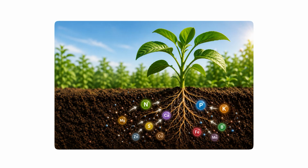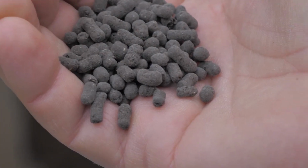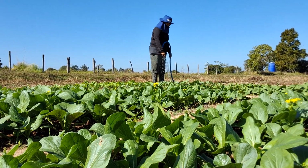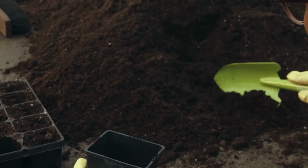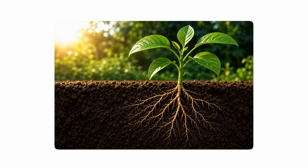It works in the narrow sense that it feeds the plant directly, but it also means that you're locked into buying it again and again for every growing season you ever have, because it does nothing to build the soil itself. It just feeds whatever's already there.